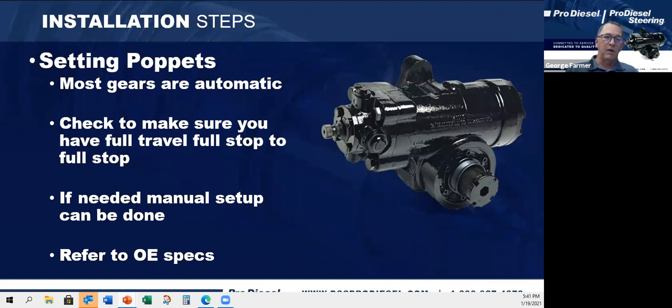Another step in the installation process that's very important is setting the poppet. So you get a full turn both directions. And the poppet, what it does is it decreases the pressure just before it gets to a point where your turn stops, where it hits the dead stop. It's got a little pressure relief there. That's what the poppet does.